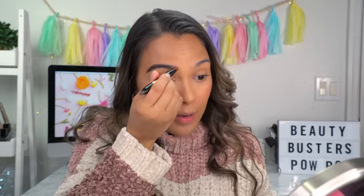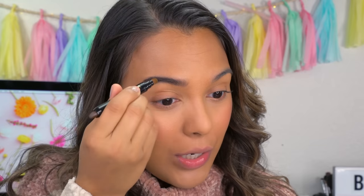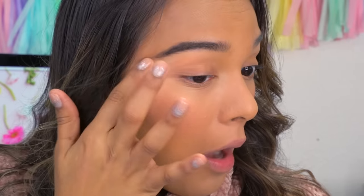If we take a look, I literally did my brows in maybe 10 seconds. They don't look like perfect brows, but they're kind of like your everyday brows. Like, I'm on the go, I'm here and there. I'm not completely opposed to it. This brush though, oh my god. You know, they're not perfect brows, but they're pretty decent everyday looking brows, I would say.